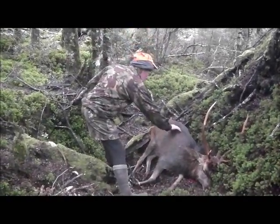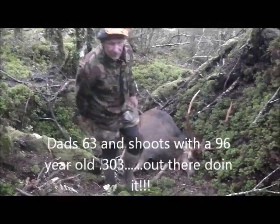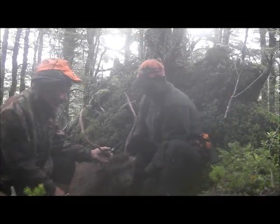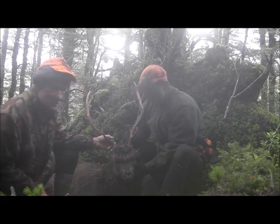It's been a while since you shot a stag, isn't it? Yeah, it has. Haven't seen one for a while. Oh, that was neat to see him. Yeah, well, here we are with our first stag, mate. First team stag. Team hunting the Sika. Two boys on the job.